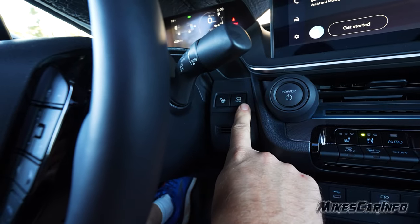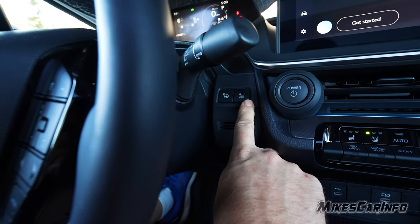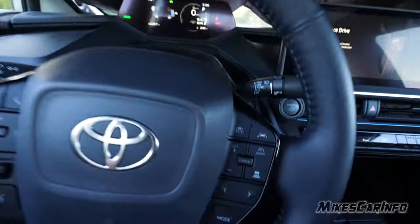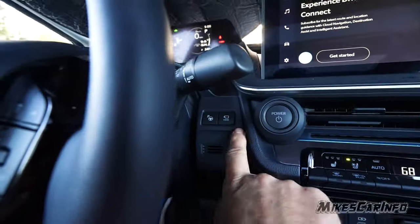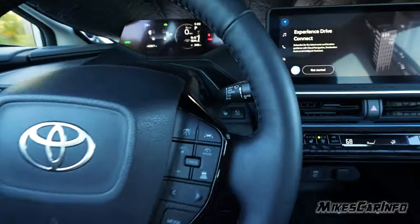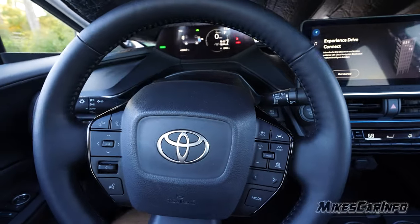this button here for turning on the camera system. I use that all the time, and I have to, like, go like this in order to find it and then press the button. It's not easily found. And then this is the park in, park out feature.